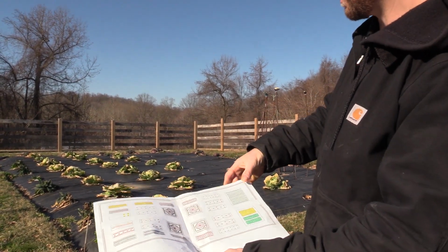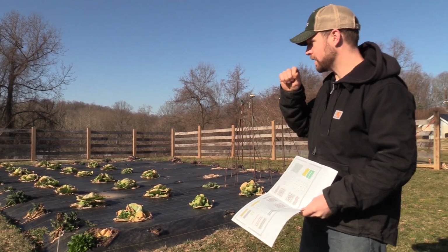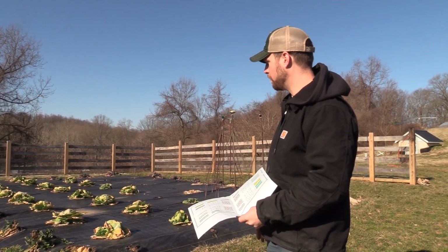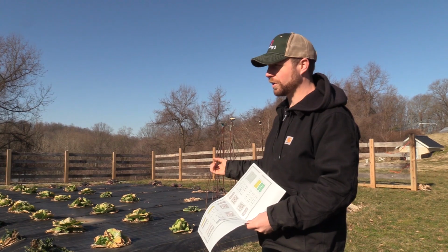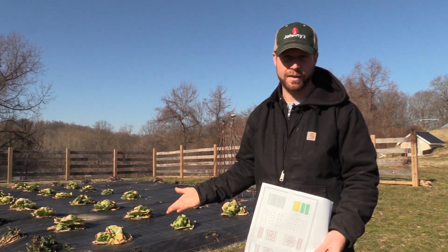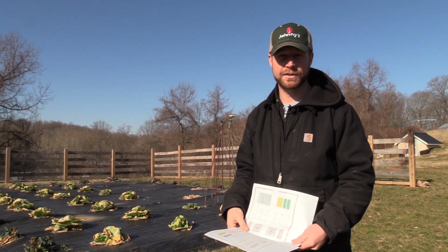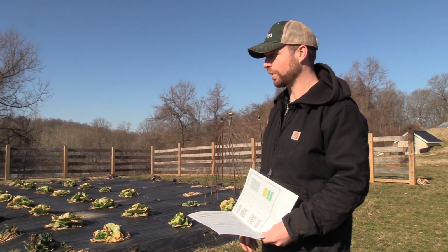So when the corn is ready to be planted or sown, the peas will be big enough that they're going to start being on their way out. Once the corn gets any height to it, the peas are going to come out, and it's just going to be all corn. But I'll at least be able to get a good first harvest out of that before the corn comes along.